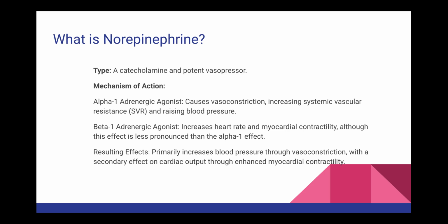So let's get into it. What is norepinephrine? Norepinephrine is a catecholamine and potent vasopressor. Its mechanism of action is twofold. It works on the alpha-1 adrenergic agonist. This causes vasoconstriction, increasing systemic vascular resistance, also known as SVR, and consequently raising blood pressure.